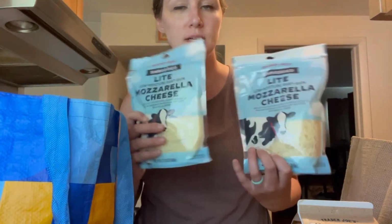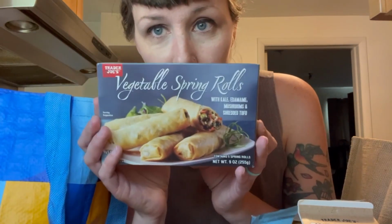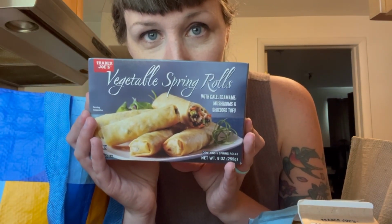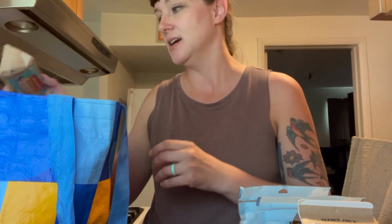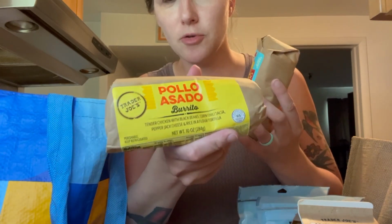Got some mozzarella cheese, or mozzarella. Got some mozzarella for the pizzas I make. Got myself some vegetable spring rolls because they're really tasty and I need something for lunches. I don't really make myself much for lunch other than peanut butter and jelly sandwiches, like I said. And for my husband for lunches on the weekend, I got him a cheeseburger burrito and the pollo asado burrito.